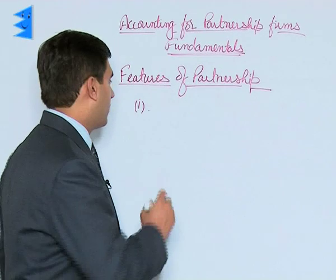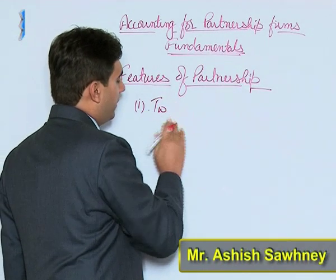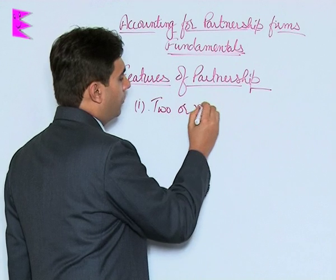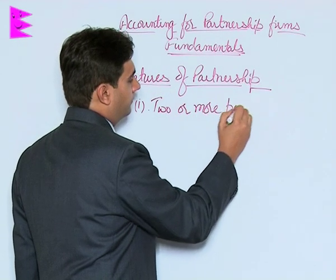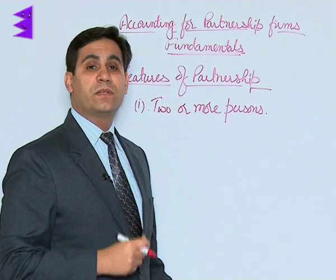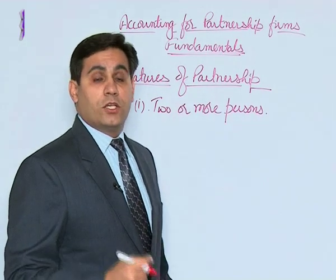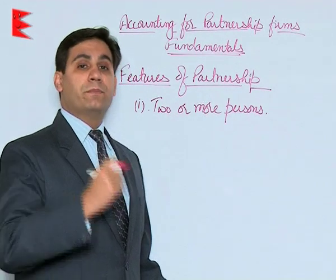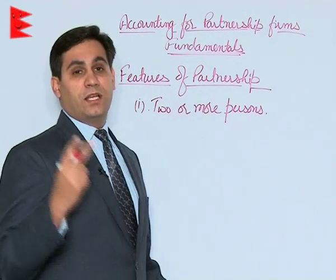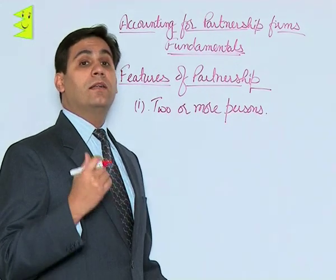The first feature of partnership is two or more than two persons. Obviously, the underlying factor of a partnership is the presence of two or more joint owners of a business. So, for any partnership or any business to be called a partnership business, there should be a minimum of two members and they can extend till 20.